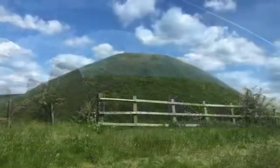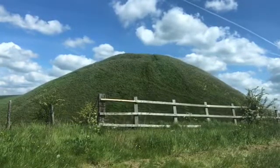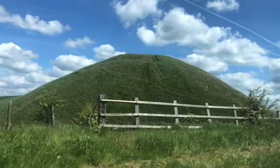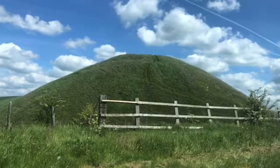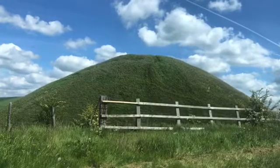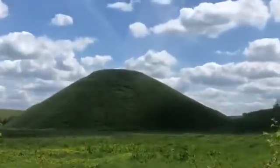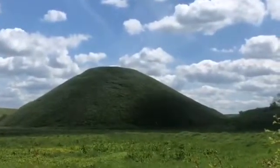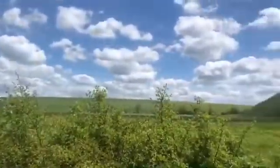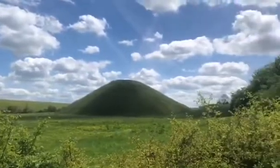Silbury Hill stands at a colossal 30 metres high, 98 feet, and 160 metres, 525 feet wide. The incredible undertaking would have taken generations to complete, and it is estimated to have required around 4 million hours of work. It is fashioned from 500,000 tonnes of building materials, comprised largely of chalk, which is abundant in the surrounding landscape. Although it is now covered with turf, it would originally have had bare chalk sides and would have stood out against the landscape.